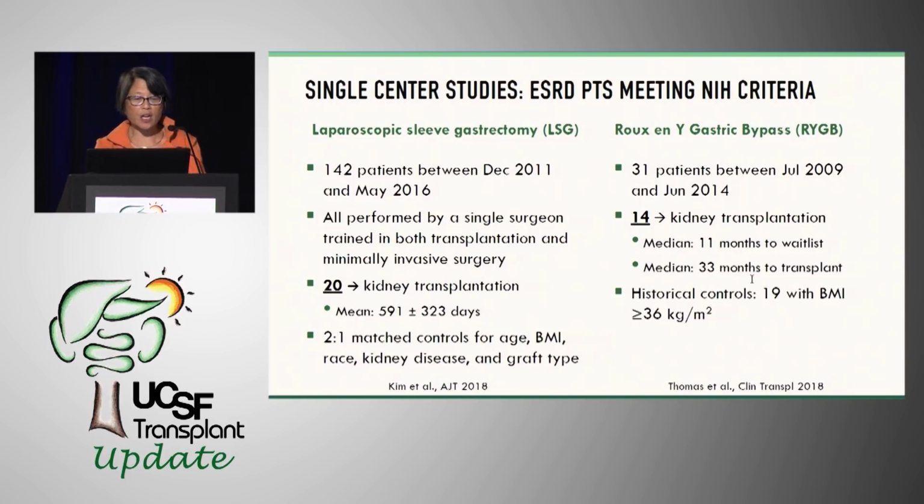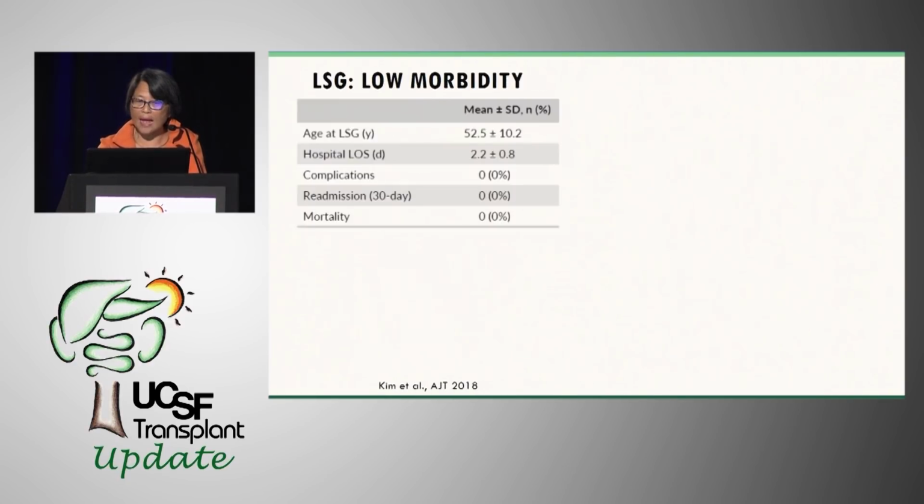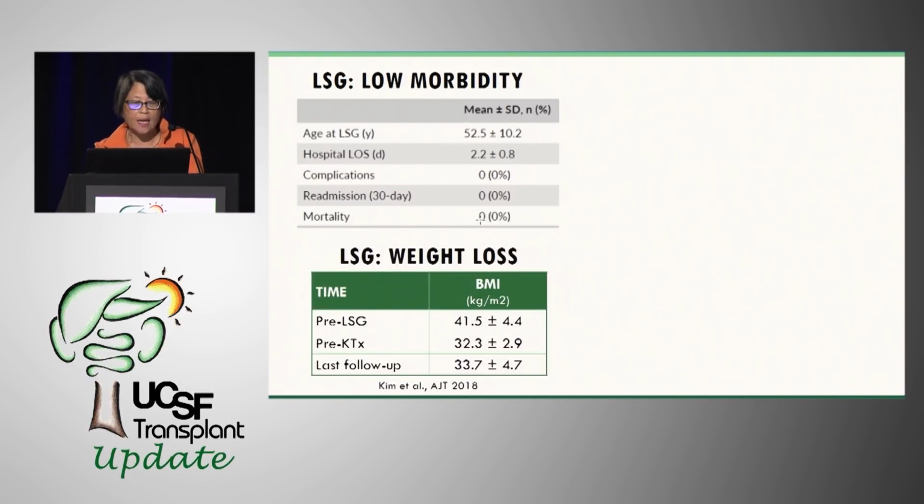There were two different controls. The first group was matched for BMI at the time of transplant, whereas the second group for their study used controls who were moderately to morbidly obese patients. So that's the difference. First of all, the laparoscopic sleeve gastrectomy had remarkably low morbidity. You can see no complications, no readmissions, no mortality.